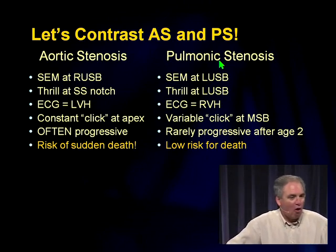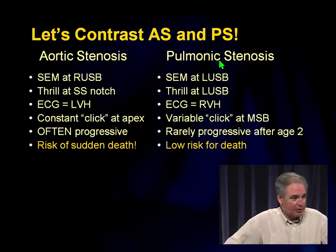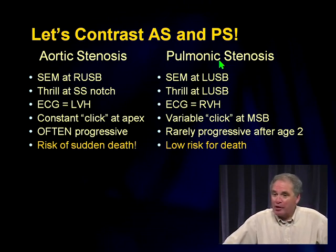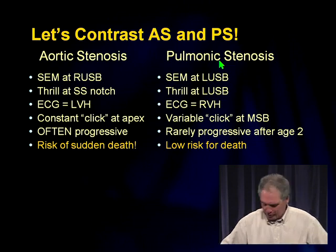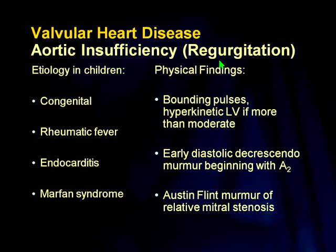Aortic stenosis, often progressive. Pulmonic stenosis, almost never after age 2. Aortic stenosis, worry, because there's a risk for sudden death with activity. And with pulmonic stenosis, almost unheard of. Very important to understand aortic and pulmonary stenosis.